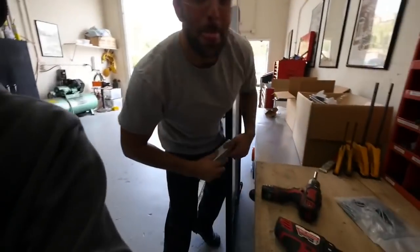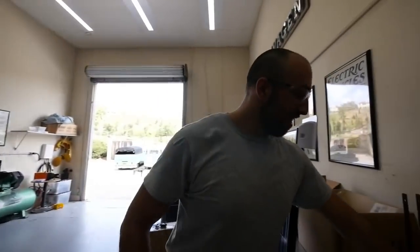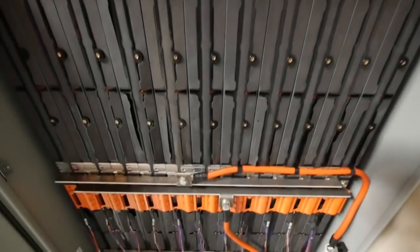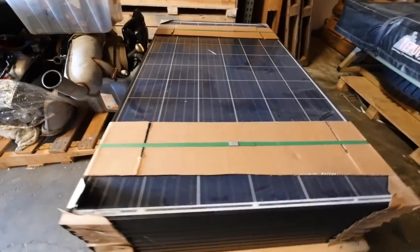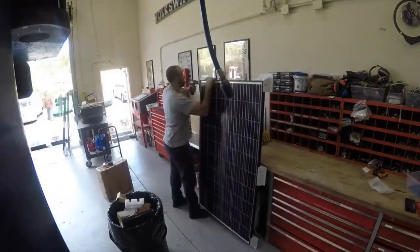Anthony, what are you doing on these panels right now? The brackets, they go here. And then we're throwing them up there, right? Yep. We are gonna work on the power wall. We're gonna install more of the solar panels up on the roof. Let's go check it out. And here are the cables.